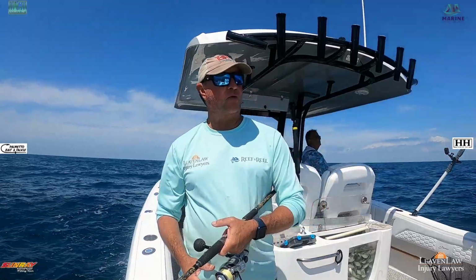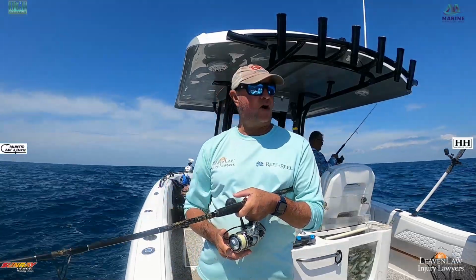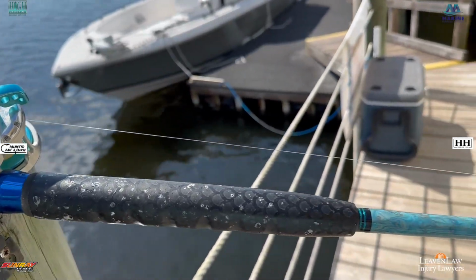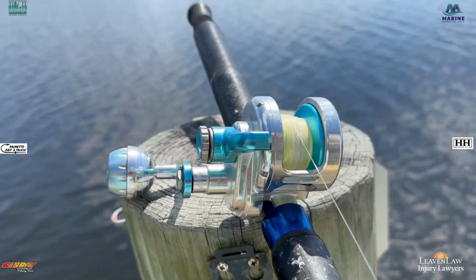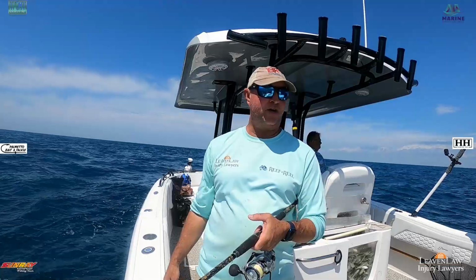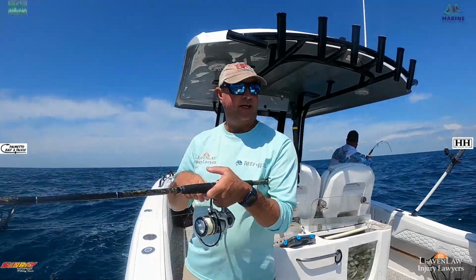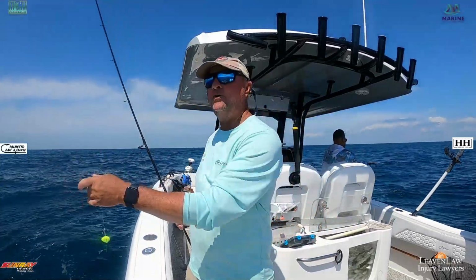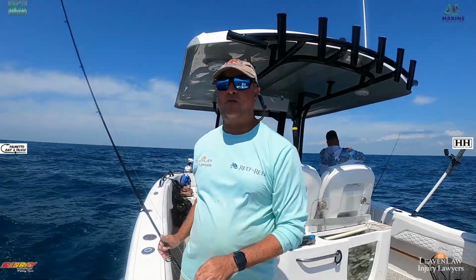And then on my conventional rod, which I have not used in a while, is a Fletcher Custom rod with 20-pound braided line and 20-pound leader with a Top Line size 3000 conventional reel. Now those conventional reels, if you're interested in them, it's been a great reel. I have friends that bought them. You can buy them straight from China actually for like $89, and they work great. So if you're interested in that, I can put down a link to where to buy those. No, I don't make anything on them. But they're great rods, great reels.